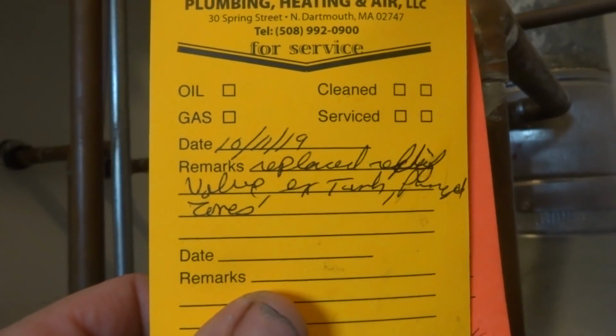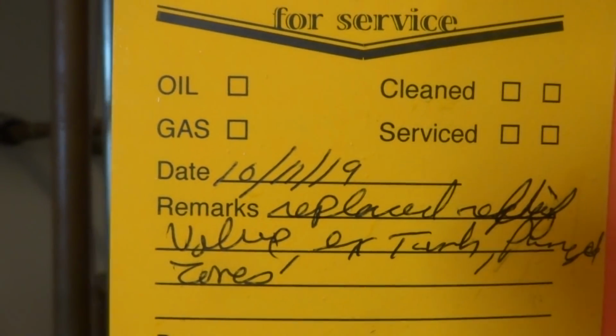Replaced relief valve, expansion tank, and purged zones. There you go.